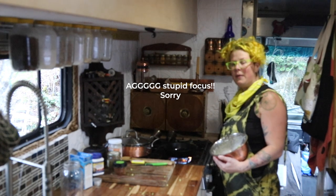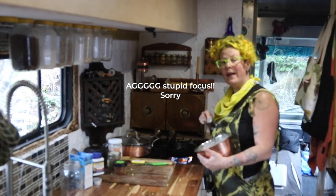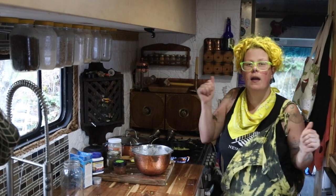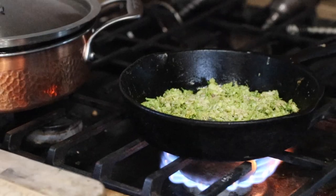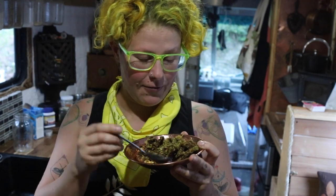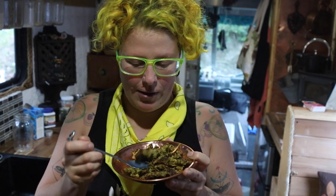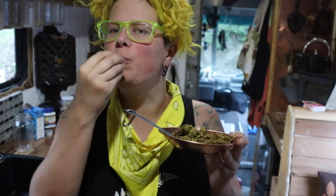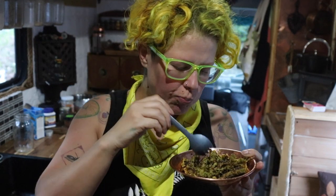I'm hungry. This is gonna be a great dinner. I'm really excited about it. It'd be even better if I had eggs, but I am broke! Yum, yum. I think I was kidding myself when I said maybe there'll be a pancake left for tomorrow. Nope, this is the second one and I've already eaten the first one. Oh, so yum.